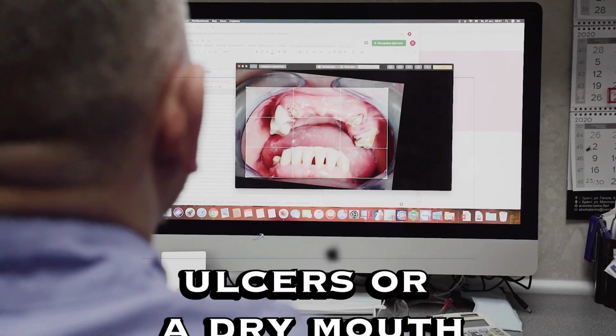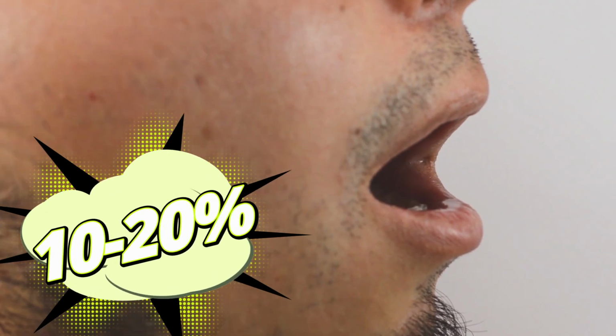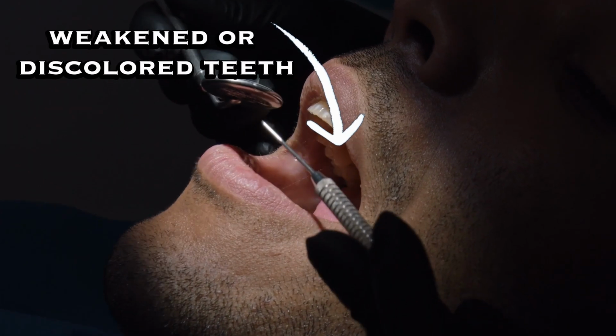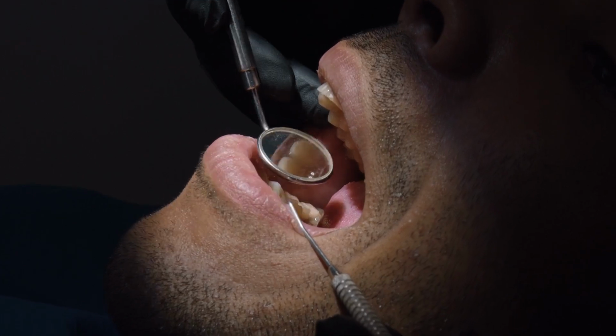An interesting fact: celiac disease can also present with symptoms in other parts of the body, including the mouth, with ulcers or a dry mouth. About 10 to 20% of patients with celiac disease report experiencing dental enamel defects, leading to weakened or discolored teeth. It's another clue that many people miss or dismiss.